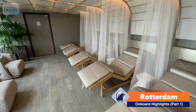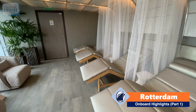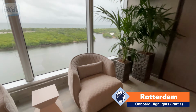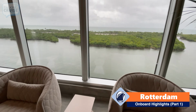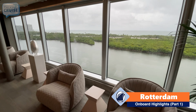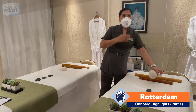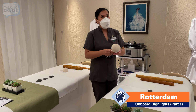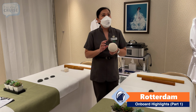So this is the relaxation room. This is where you can come and just chill out before or after your treatment. And I just always say it, but I really appreciate having the ocean views. You want to know you're on a ship anywhere on board the ship. Here is the Thai herbal poultice. So we do have here inside different kinds of Chinese and Thai herbs.